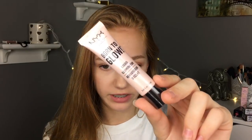It's so much easier than an actual lip scrub. And the last thing I got was the NYX Born to Glow Liquid Illuminator. This is, I think, just the small size because the big size definitely isn't this tiny. I've been wanting to try this out, but I didn't really want to get the big one because it's like $10 and I think this is just $3.49. I'm gonna try it out. I've never tried one of these before. I got the shade Sunbeam.